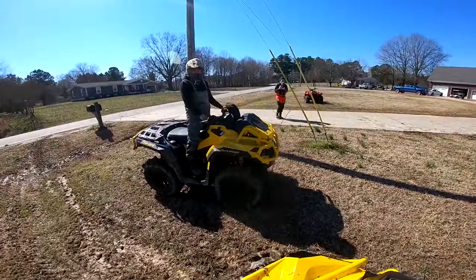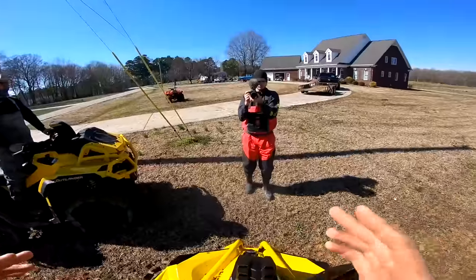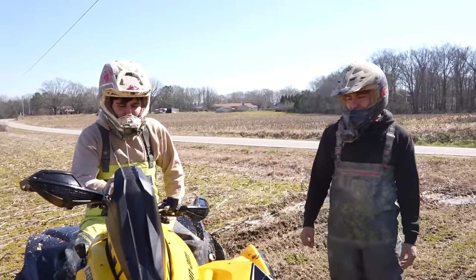I'm surprised. I thought the Outlander would do better. I noticed this one had a little bit more pull than the Outlander. Yeah, I think 21 models might be tuned different or something. Just a little bit, because this thing was pulling hard.